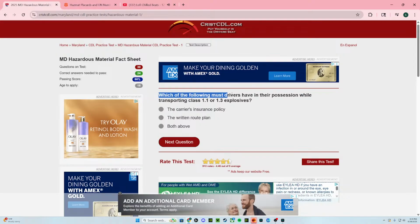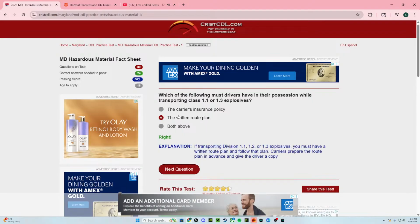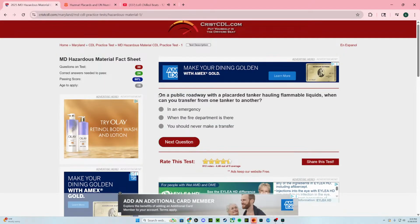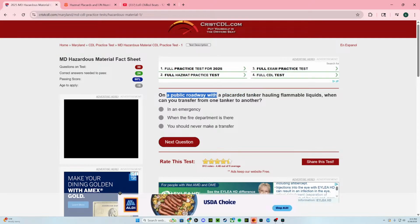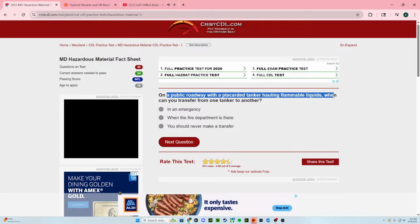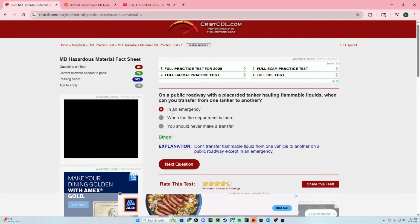Which of the following must drivers have in their possession while transporting explosives? Of these, for explosives, you have to have a written route plan. You don't need the carrier's insurance policy. It's stupid. You just need a written route plan. On a public roadway with a placarded tanker hauling flammable liquids, when can you transfer from one to the other? You can only do that in an emergency.